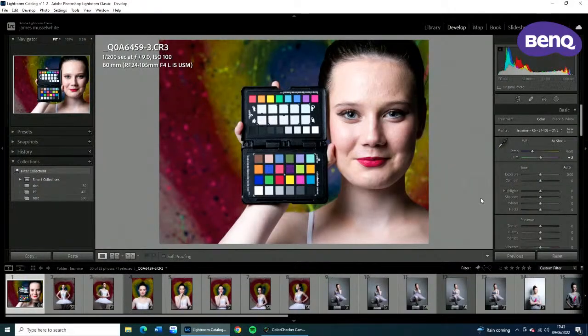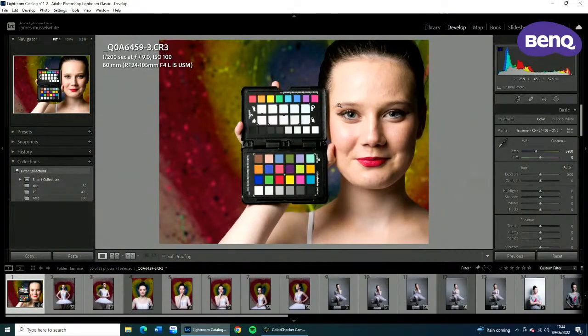What we can do with the profile here, though, is select our 12% gray, which is the third patch along here. Get our white picker and just click that there. And now we're white balanced. Now this is, or should be, what was actually in the room at the time. What should be real, proper, true color from all of the light that was falling on the subjects at the time. We can warm these skin tones up with this row here.